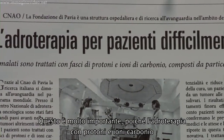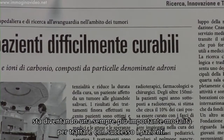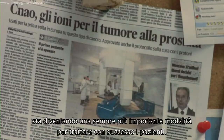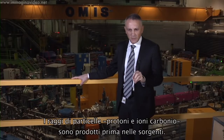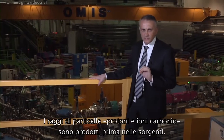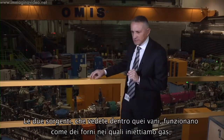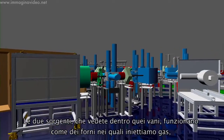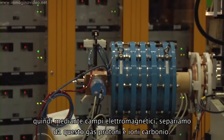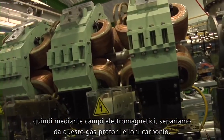This is very important because hadron therapy with protons and carbon ions is becoming a very important modality to treat patients with success. The beams of particles, I was saying protons and carbon ions, are produced first in the sources. The two sources that are located in those boxes are like ovens in which we inject gas, and from this gas with electromagnetic fields we separate protons and carbon ions.